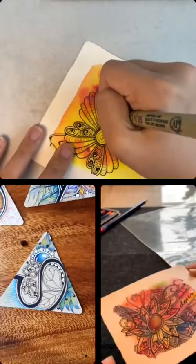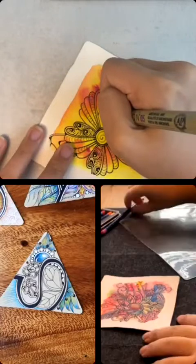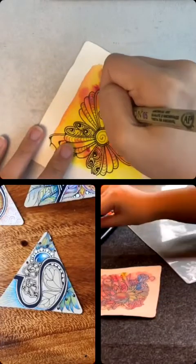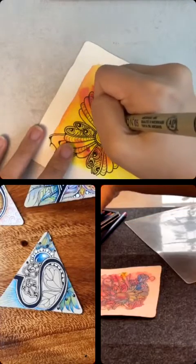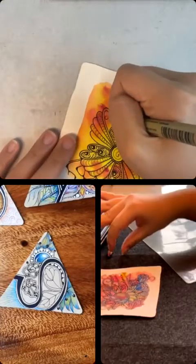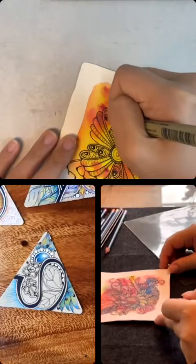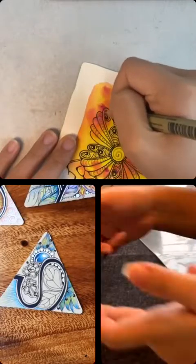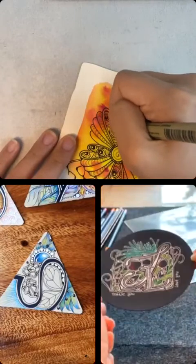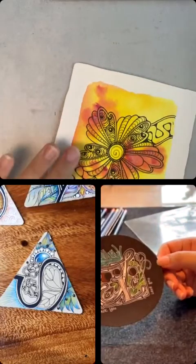I actually shaded with Derwent Intense. So I have my small set today and I'm not going to bring out the big one. So I just have 12 colors. This is the tile for my late mom, my natural mom. And then I have a black tile for my stepmom in her initials.